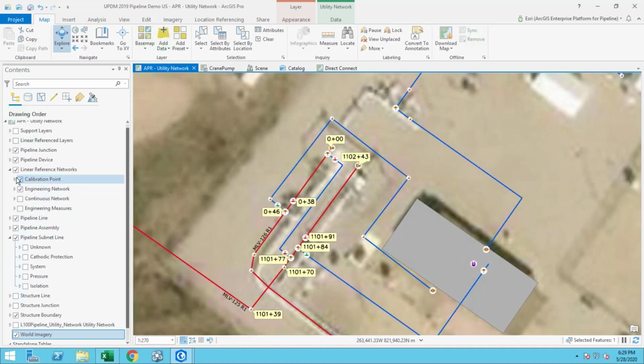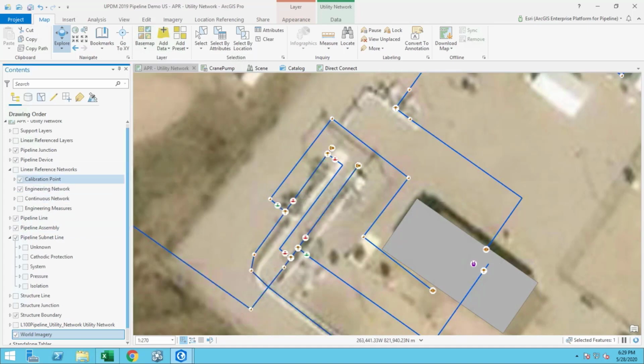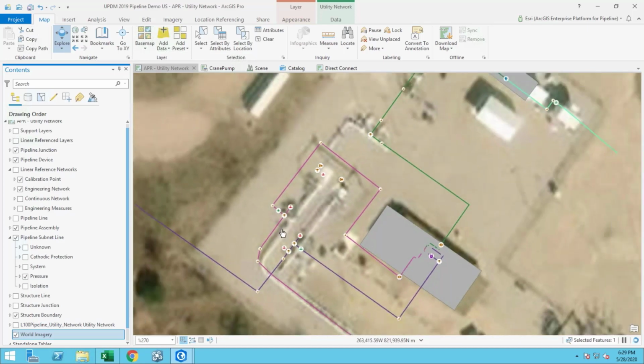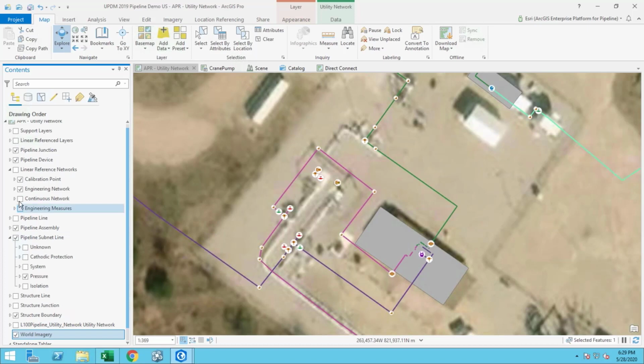But if I want to look at that from a pressure and isolation viewpoint, let me turn the pipelines off. So you can see from an isolation viewpoint, my networks stop at these closed valves. I can also look at the pressure inside of this system. So what sees the same pressure in and out of here, and what belongs to the system. So the devices now control how this looks inside of these stations.